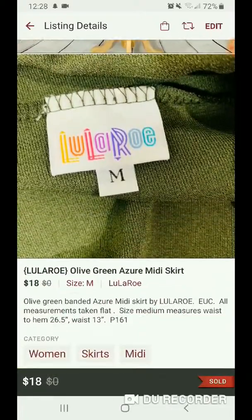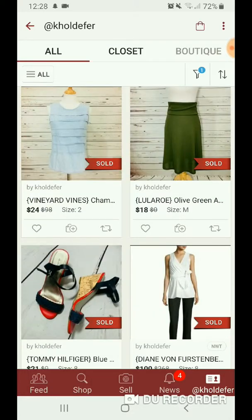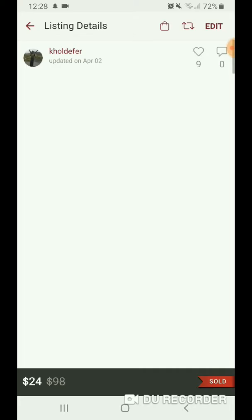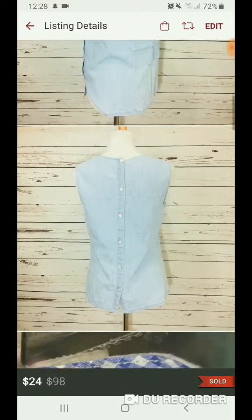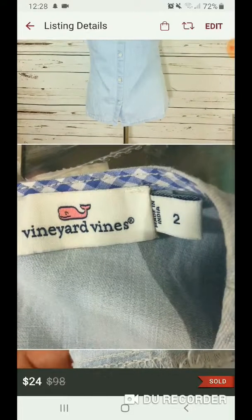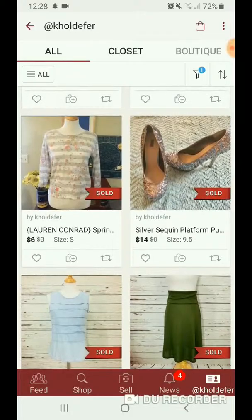So I sold this LuLaRoe skirt. I really need to stop picking up LuLaRoe, and this was before I really understood that. So I was still glad with the sale. And then Vineyard Vines, little chambray. I was really happy to finally sell this one, as I think it's super, super cute. I really like the back button detail on it. So, sold that for $24.